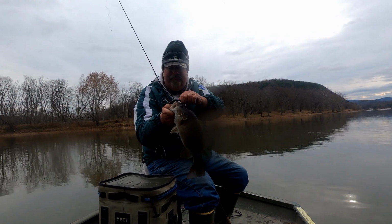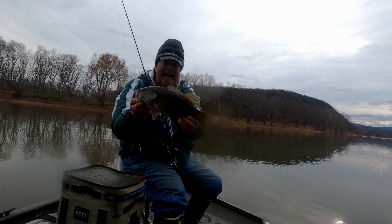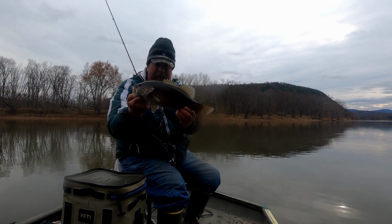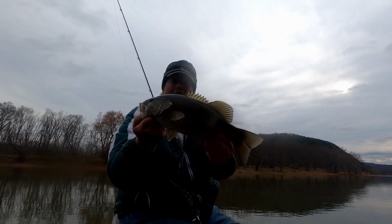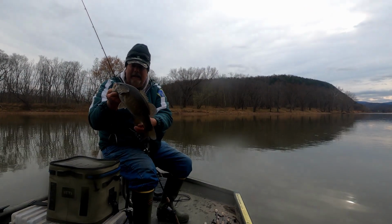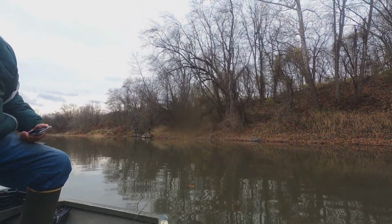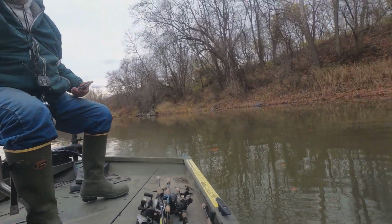I said this is why we moved out of that spot, to get the bigger ones. The little ones were fun, but the big ones are even more fun. Yeah, that's a good size. All right.